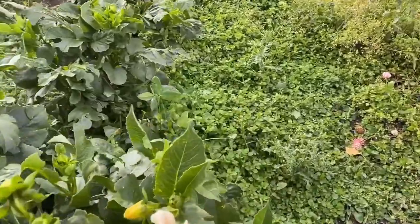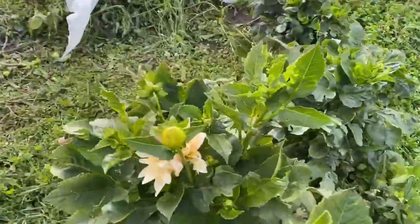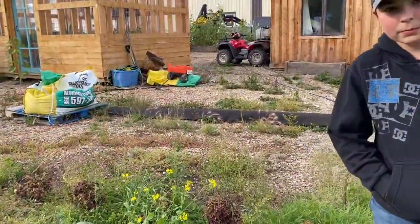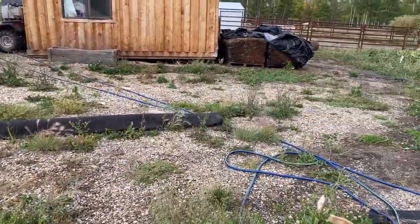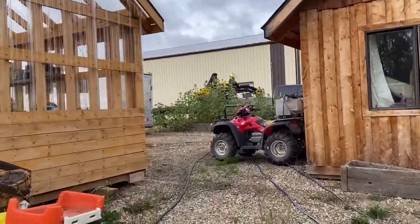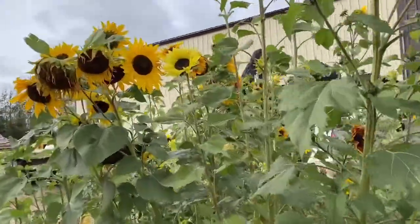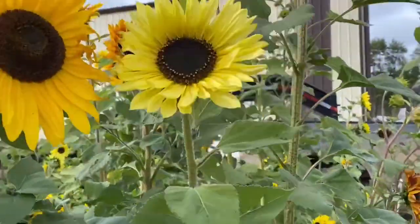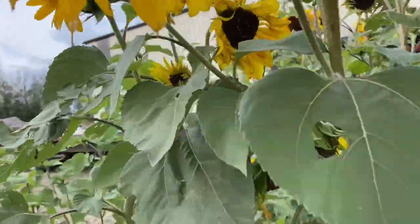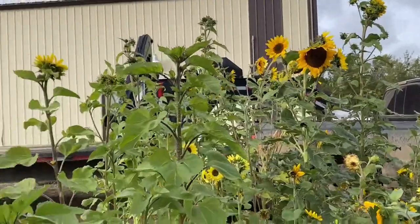The cafe au lais are starting to open and we're going to be freezing tonight, which sucks. And they got some hail damage. Oh well. What do we do? Just happens, hey? Yep. I want to see these sunflowers. I haven't really given much updates on our sunflowers. They didn't do very good because I wasn't watering them. There's some pretty ones. I was hoping to get seeds. I had some seeds for the chickens and for the birds for the winter, for the bird feeders, but there really isn't many. So, oh well.